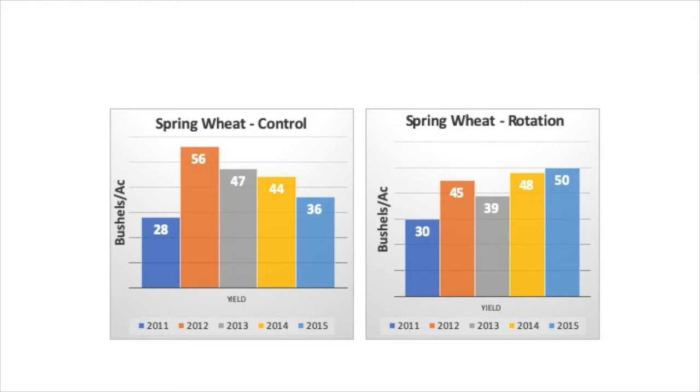This is going back to the first study. So we've got control spring wheat, we've got spring wheat in the rotation. Notice the trend line in the control. Notice the trend line in the rotation. So we ended up in the fifth year, in 2015, with spring wheat yielding 50 bushels versus a 14 bushel yield that was less in the rotation. I will tell you that about here, we stopped using fertilizer. I've stopped using fertilizer entirely since that time frame.